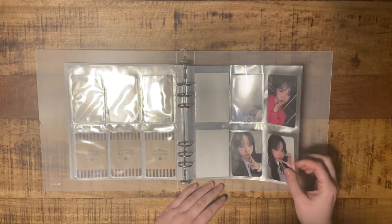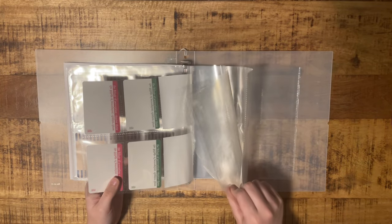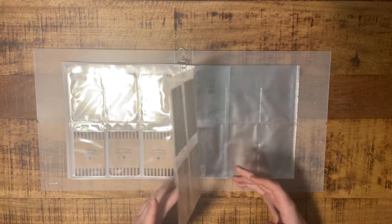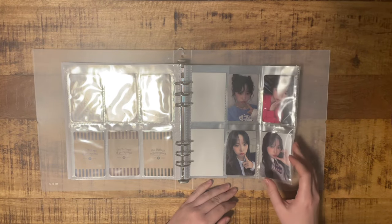And so this is also where the collection ends. I do have empty pages back here, but that's just because I didn't know where else to keep these pages, because they don't really fit into any other binders that I own. This is my only A5 wide binder. But yeah, this is kind of where my Haruna collection ends right now.